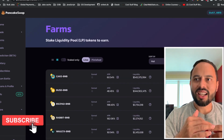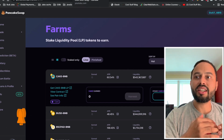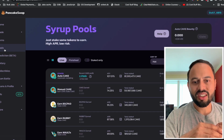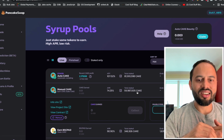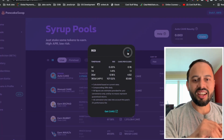Then slowly I could see the auto compounding syrup pool's total staked coin increase over the past few months or weeks. And similarly the APY has decreased. This is like a supply and demand rule applying here as well.